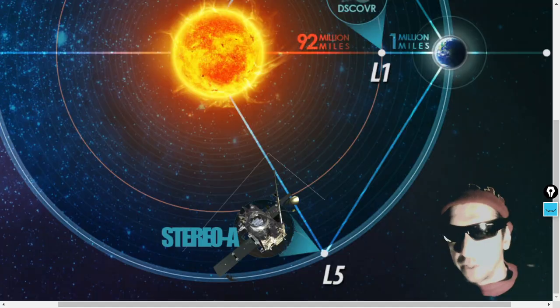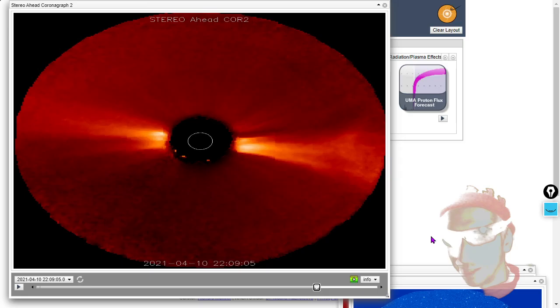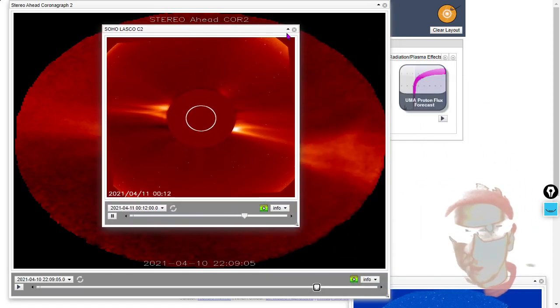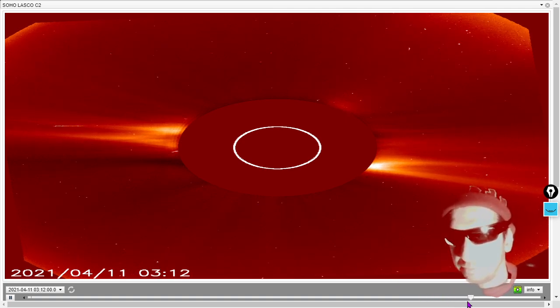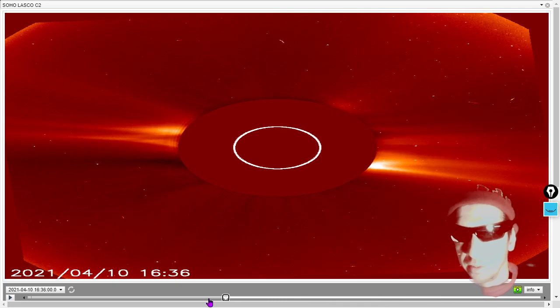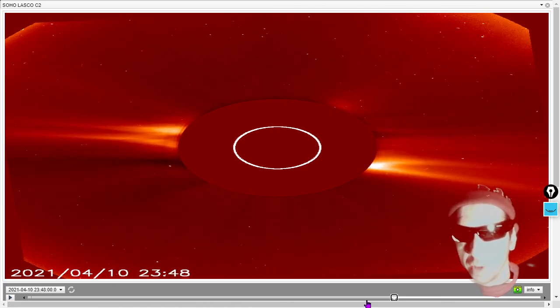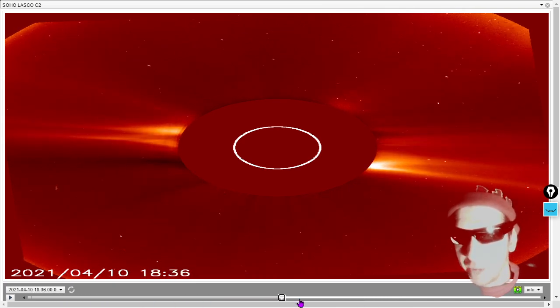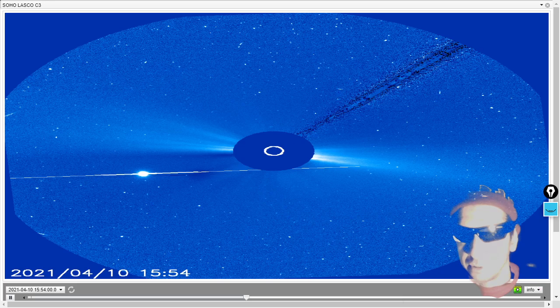And before we go on, let's go to Lagrangian point 1 to check out the view from the SOHO-LASCO C2 and C3. So here's the SOHO-LASCO C2. And you can see some component of this looks like it will miss to the west, but we do see a bit of a halo. So it's a pretty diffuse coronal mass ejection, folks. But there is an expectation of some of this to strike the geospace.